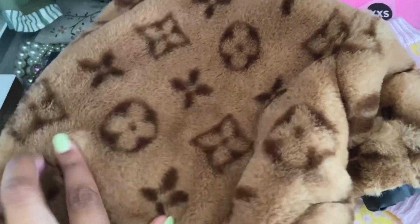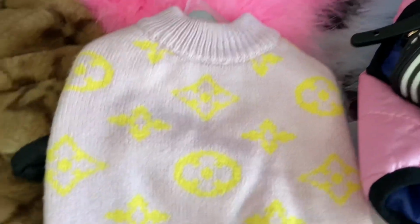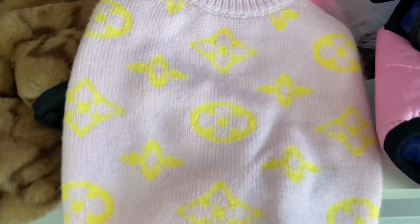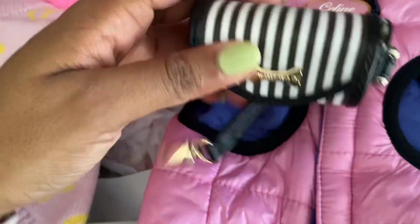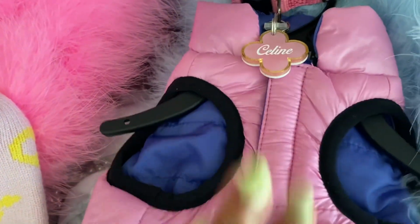Okay, so real quick, these are the other items I'm bringing. This is just her Louis kind of fur coat, her Louis sweater. I thought this would look good on the actual pictures with the cherry blossoms. And then this is just a Bendel's poop bag holder, but I don't think I need that. And then an extra collar, possibly her vest.